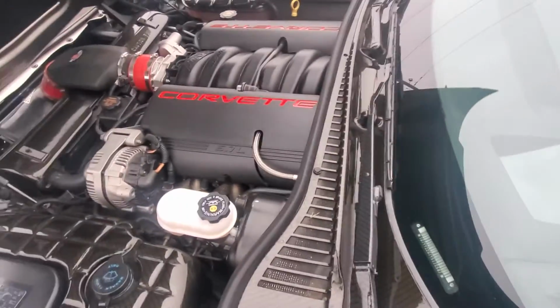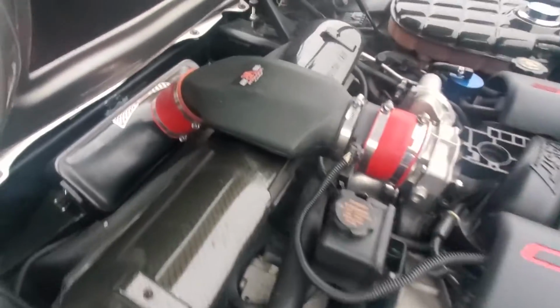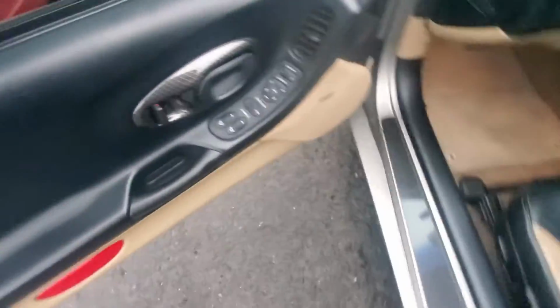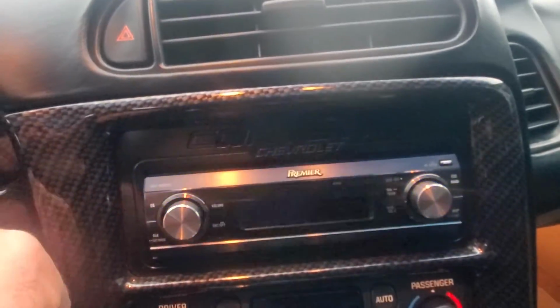Let's pop the hood. This car definitely has some modifications to the engine, like the cam, stuff like that. Nothing radical, but you can just tell, man, this car pulls really hard. Everything's done very nice. All I have to say is when you drive this car, keep your head intact, because it will jack you back. Heads up display. Car's a beast. Very nice car.